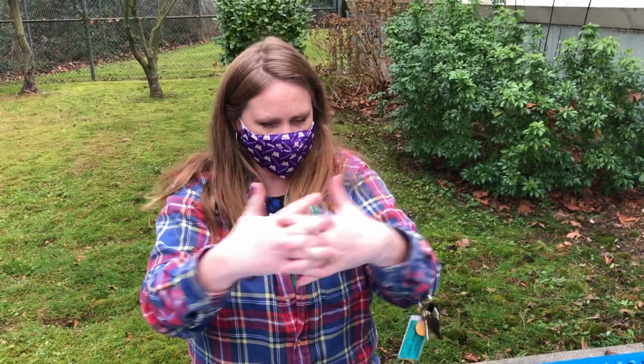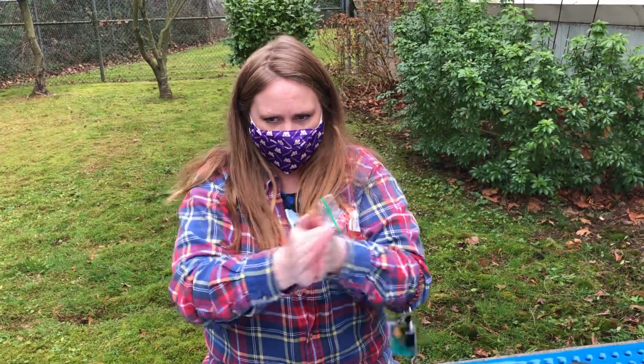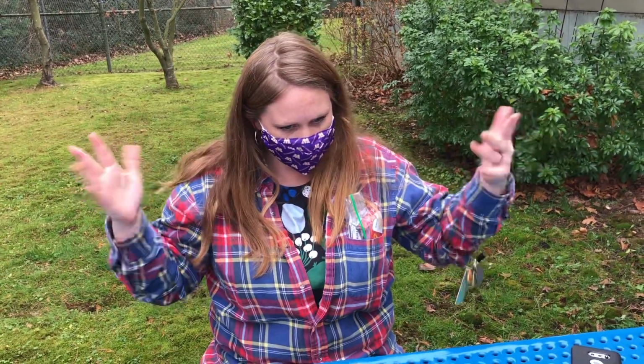Try like this, warm up your hands. This will make your gloves fit really well if you're wearing gloves to keep your hands warm. Warm them up. Keep busy, keep busy.